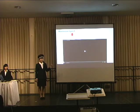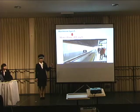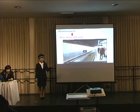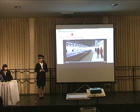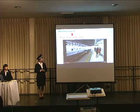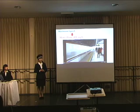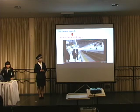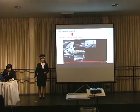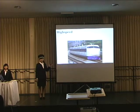Now, Shinkansen's maximum speed is more than 188 miles per hour. From now, please let me show you Japanese Shinkansen. Please keep your eyes on it. Are you surprised? Why is the Japanese Shinkansen so speedy?